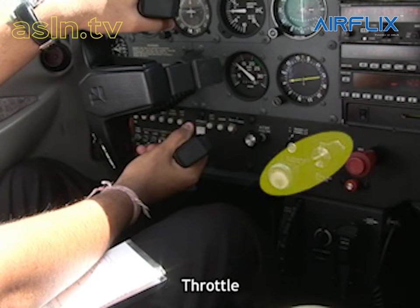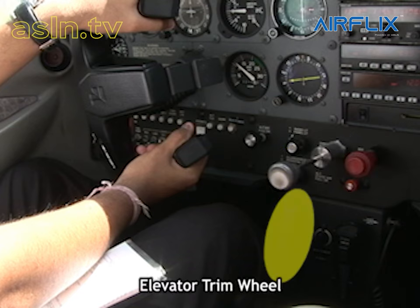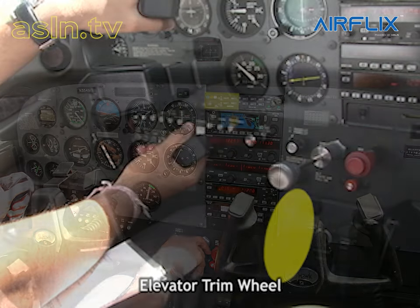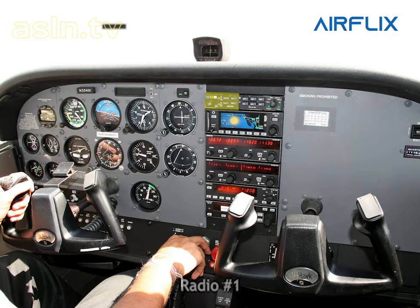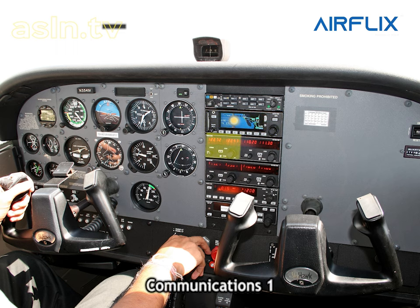Here we have the engine throttle. We have the mixture. The big wheel here controls the trim on the elevator. We have the radio selectors, radio 1 and 2. Here we have our GPS. We have our comms 1 and nav 1, that's communications 1 and navigation 1. We have our comms 2 and nav 2, that's communications 2 and navigation 2.